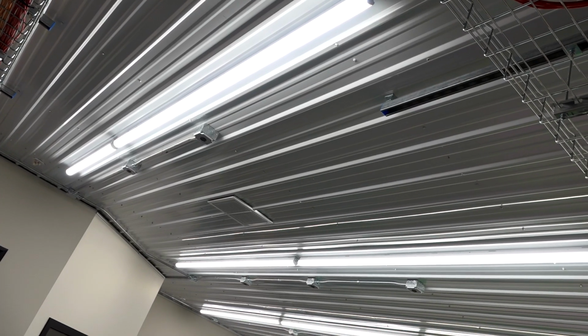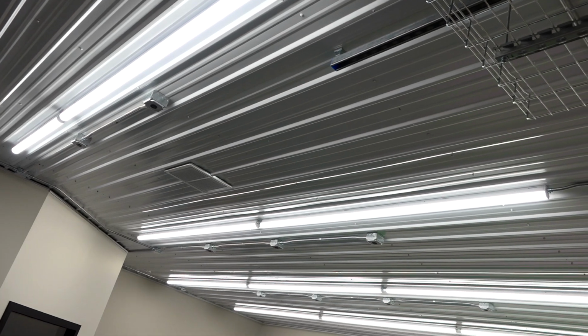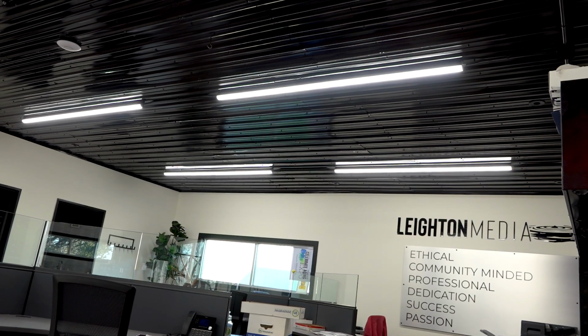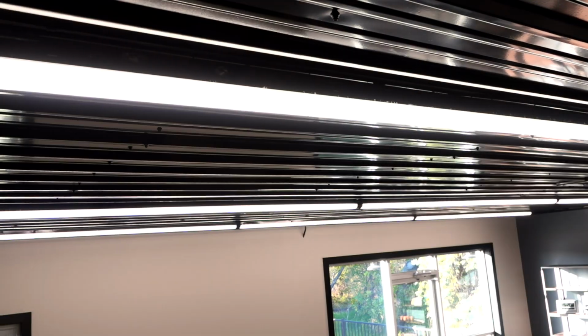We put in a generator for backup on it. We put all the LED lights in it. We have micro strips down there to light up the TV room and the sales area, conference room. In the conference room. And then we put these troffers in.